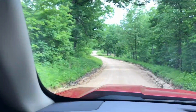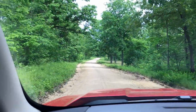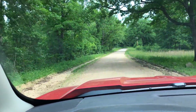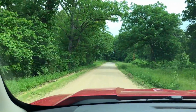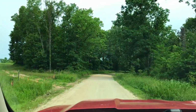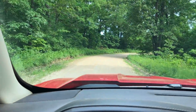I drove out of Springfield, and it takes us generally about an hour and a half to get to the property, maybe a little less, from Springfield, Missouri. St. Louis would be to the northeast, probably, I don't know, a little over 2 hours. Okay, we're just crossing under the power line, and we're about to see the property on the left.